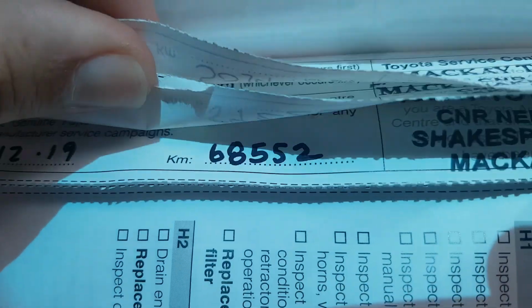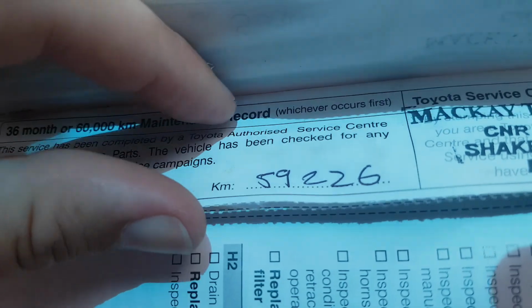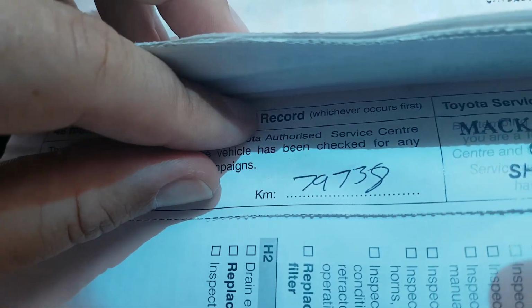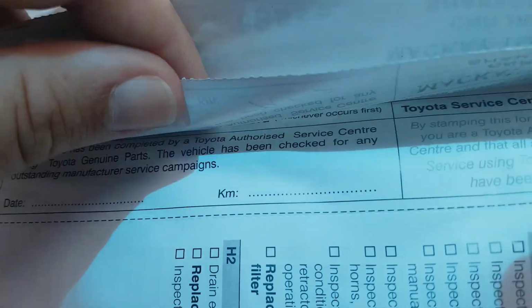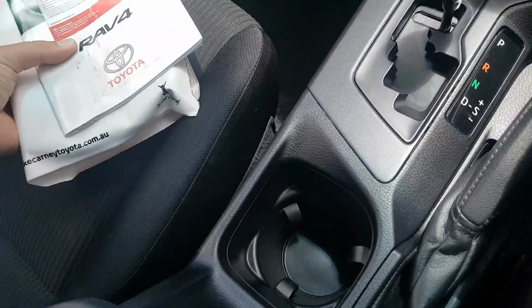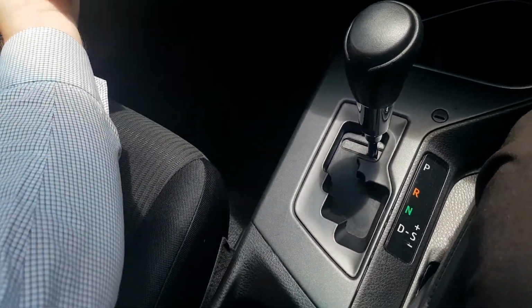The 50,000 was done at 50. 60 at 59. 70 at 68. 80 at 79. And obviously that was the last service. It's only just clicked over the 80 now, so full servicing on this vehicle, hasn't missed a service. It's been very well maintained. The customer has kept the car in great condition mechanically and aesthetically.